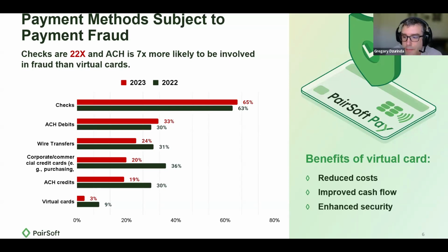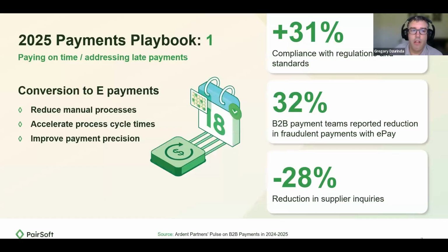Getting those updated payment instructions verified, routing and account numbers verified, is very time consuming and sometimes very difficult to be handled by that AP team. So let's talk about how we can help with that, right?